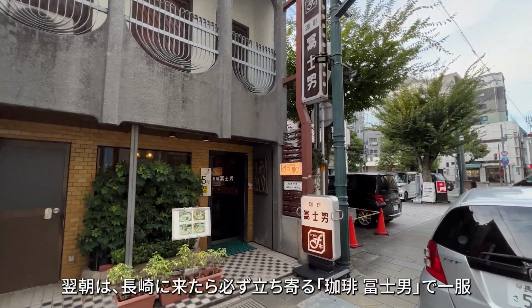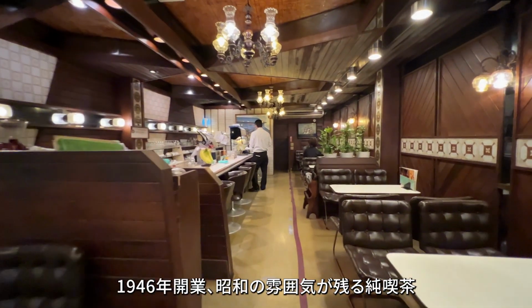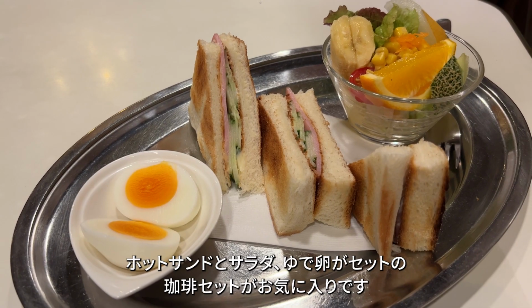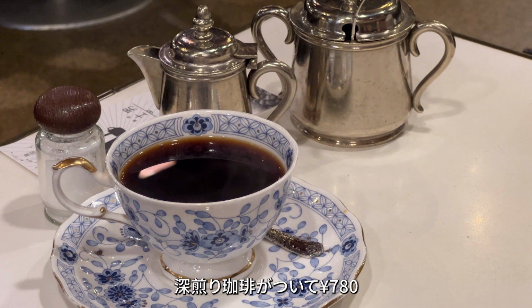The next morning, I headed off to one of my favorite spots to relax in Nagasaki, Coffee Fujio. First opened in 1946, it still has a strong Showa-era vibe. I ordered the coffee set with a toasted sandwich, salad, and soft-boiled egg along with a cup of dark roasted coffee. And just 780 yen.